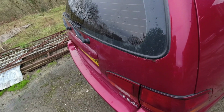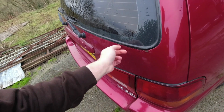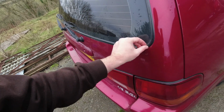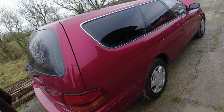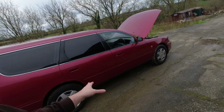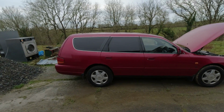Get some rust converter in there and some wax. Just maybe we can encourage a bit of wax. Wrong time of year, it's all cold, the rubber's rock hard, but it'd be nice to do something just to slow that down until we can deal with it. Because if this car is to become a keeper, I think I would schedule it in for some bodywork next summer.